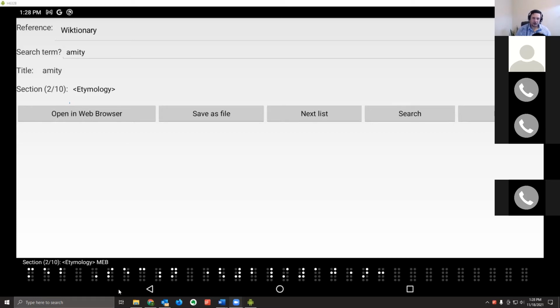I don't want to know the etymology. I'll press F3 again. Section 3/10, pronunciation, multi-line edit box. That's not of interest. I'll press F3 again. Section 4/10, noun, multi-line edit box. Okay, so it's a noun. This is the part that's getting me curious. So from here, I'm going to just go ahead and use my scroll keys.